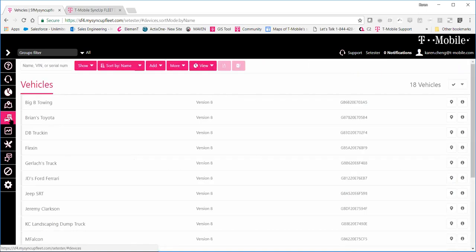One thing that I also like to point out is the driver feedback. So when you go into the vehicles, you'll see a list of vehicles. There are 18 vehicles here in this particular demo. And oftentimes it's great that you can pull reports on what the vehicle has done over the last week or last month. And then you can talk to your drivers based on information that's been collected. But you really can't coach the drivers as the infraction is happening, right?